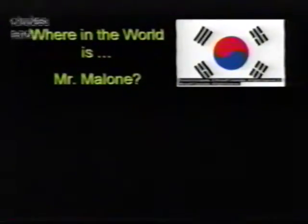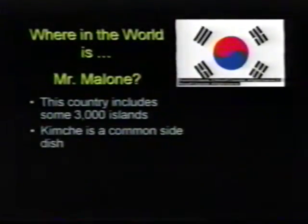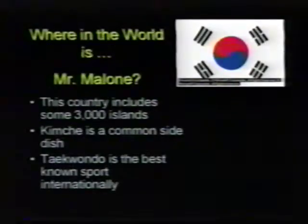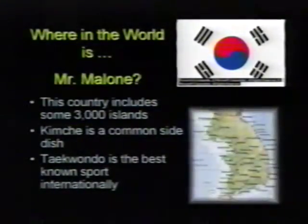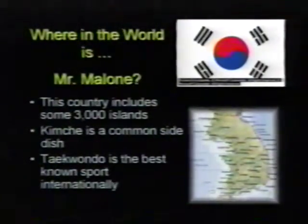Let me give you some clues so that you can see where I'm at today. Where in the world is Mr. Malone? Here's a look at their flag. And it's a pretty noticeable flag. This country includes some 3,000 islands. And kimchi is the common side dish, if you like kimchi. And Taekwondo is the best known sport internationally. Talk to your teacher and your friends about this country and see if you can write it in your passport. Find the name of this country.